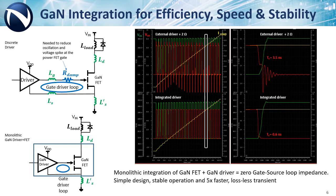GaN is a high-speed material, but it also requires careful control of the gate. In discrete drive examples, where the GaN FET is a vulnerable 3-terminal switch, complex drive schemes are required for control. Here, we're looking at just one of the downsides to that discrete approach, gate source loop impedance. With discretes, you need a damping resistor to protect the GaN FET gate, but the side effects include power loss and erratic behavior. With monolithic integration of GaN driver and GaN FET, we experience fast, safe, lossless switching.